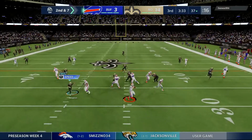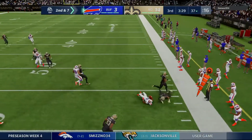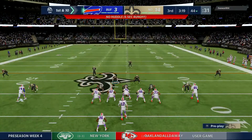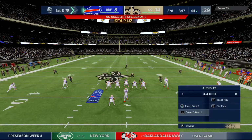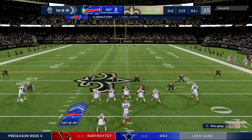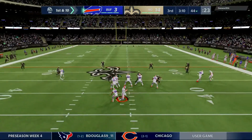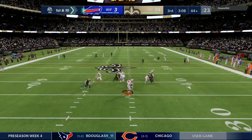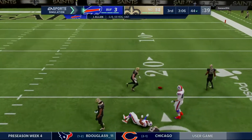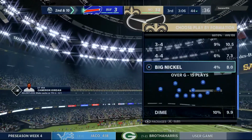A play fake to Singletary, and now it's Allen. He's going to find his running back. It's complete. And he'll get up near the 45. They'll spot it at the 44. 7 yards there and a first down. First down, Buffalo. On first down, Allen. And incomplete, a drop there in the middle third of the field. That'll bring up second down.